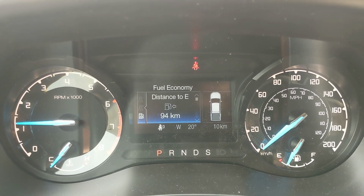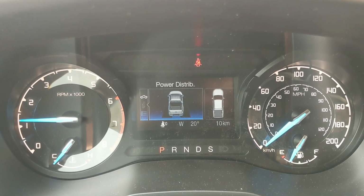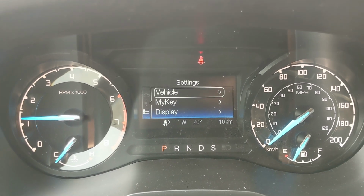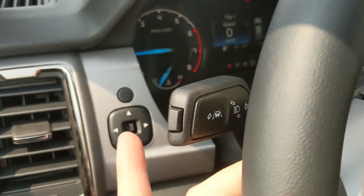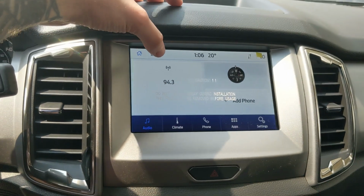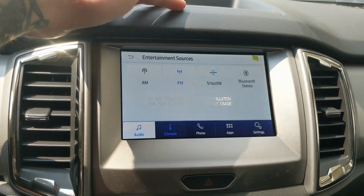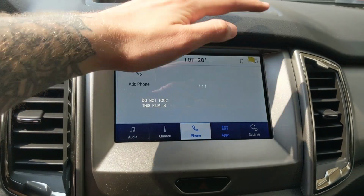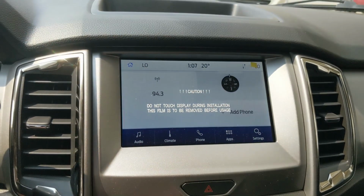And then you have your fuel economy separately, truck info such as power distribution, driver assistance features and settings for your screen, and some other features around your vehicle. You also have your lane keeping system on the end of your signal stock, but then moving on to your center, your infotainment screen, which is radio, Sirius, and Bluetooth capable. You have your digital climate controls with dual zone front climate, Bluetooth phone controls, whatever apps you may have installed, and settings for your screen and some other features around your vehicle.